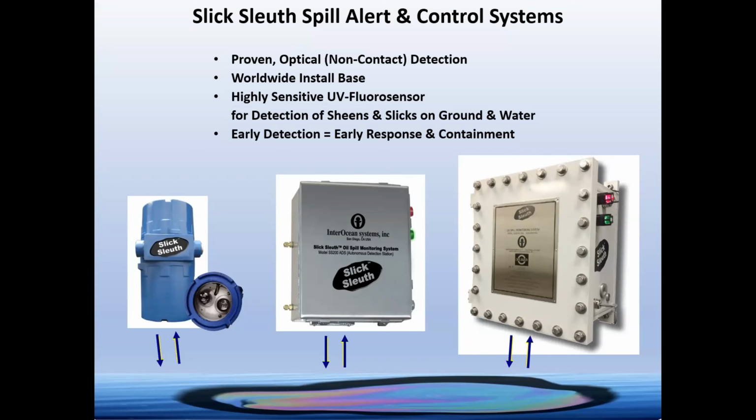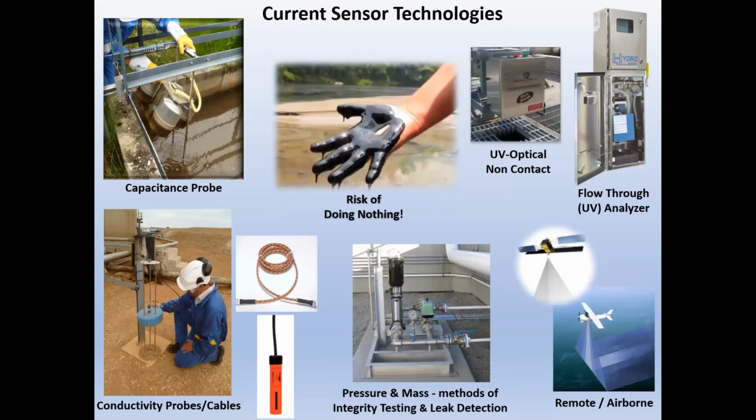Our technology, which I'll just touch on quickly, is an optical sensor. It's a UV fluorometer. It's a point sensor that you put in strategic locations to monitor for oil on the ground or water surface. It doesn't see a wide area. It sees very specific points. So strategic placement of the sensors is critical, and we have a variety of different packages and sensor types for different applications.